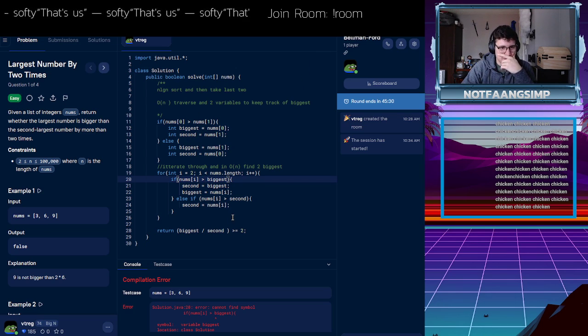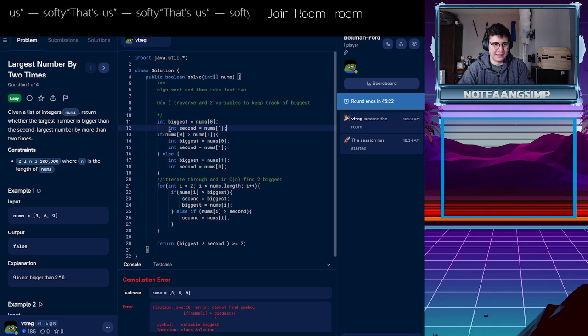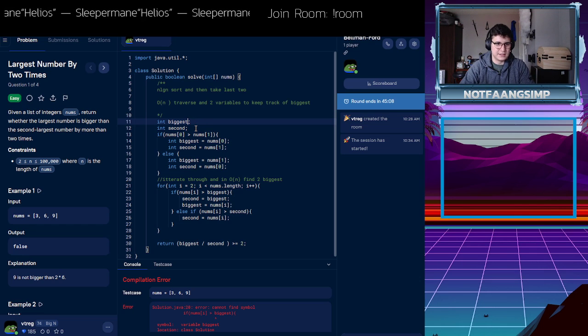Okay. Why can it not find... I'm a little bit dumb. When you declare these variables locally, they're gonna stay in the local scope. Cool. Let's make this 0. And let's also make this 0 for now. Actually, we don't even need to make them 0. We can just declare them and allow the actual methods there to take care of it. So let's get rid of the integer declaration again.